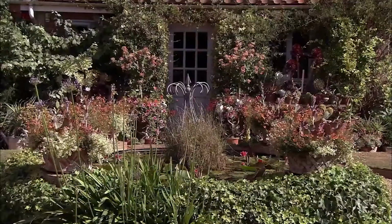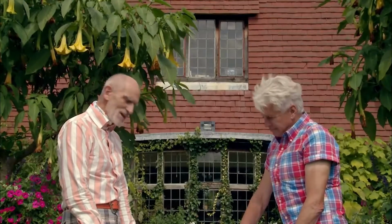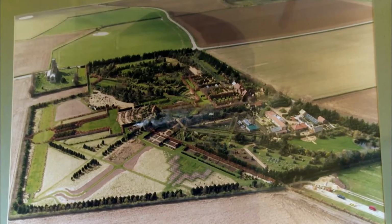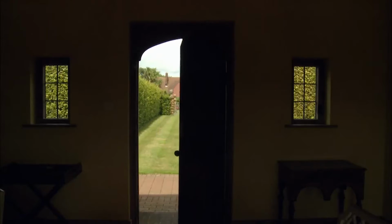And once they got going, there was no stopping them. Well, we always wanted a good garden, but it was never envisaged that it would be like the way it has grown. And boy, has it grown. Over time, they've had a chance to buy surrounding land from local farmers, and now it's a whopping 30 acres.